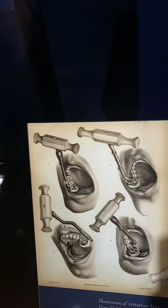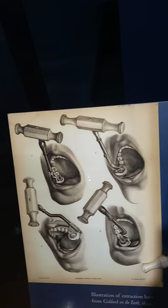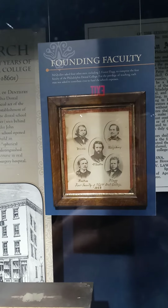And the thing about it is, I just came out the dentist, and I'm sure they use some tools like this on me, similar but more modern technology, of course. But look at that. Look at all that stuff. Look at all this stuff. A founding faculty.